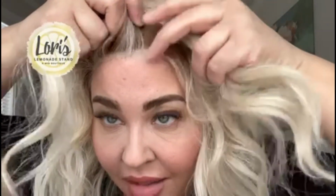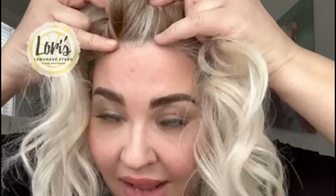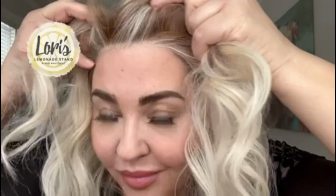And the hairline on this one, before I take her off, is just impeccable. BelleTress brings that blonde right up to the hairline, and the lace just melts right into my skin. In terms of coverage on the sides, it's coming down just to right about here. Those ear tabs are flexible, so I'm getting a good grip on the sides.